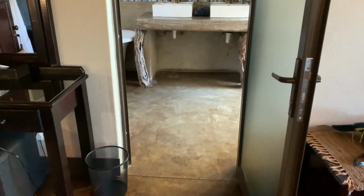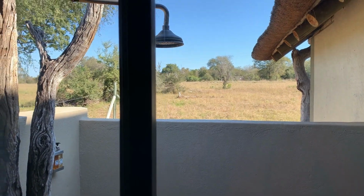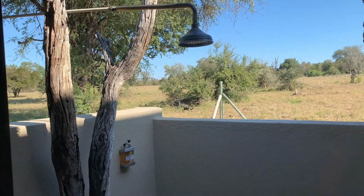This is how the internal chalets look. And this is the tub. And then you have an outdoor shower, which is quite nice.